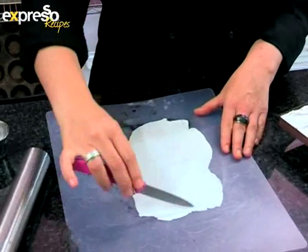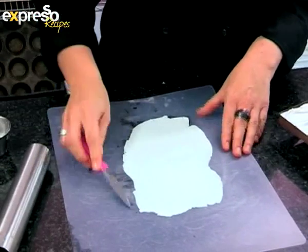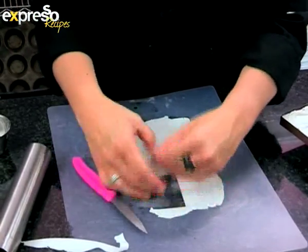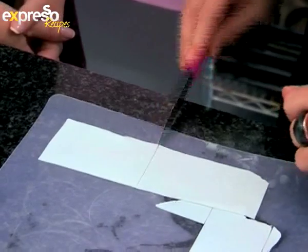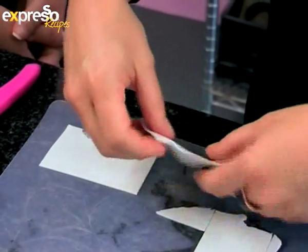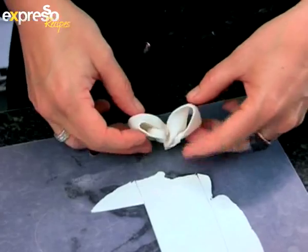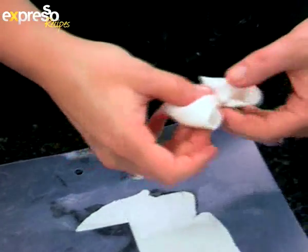Very easy. We've got some modeling paste rolled out really thinly on a mat that has been greased with some Wholesome, and cut a strip. We twist it together, squeeze it, and then do the same again with the other half. And then we pick up the bow, put it onto the cake, and stick it together with royal icing.